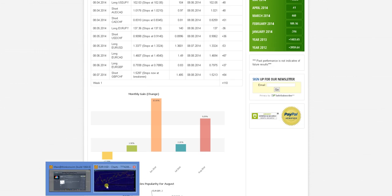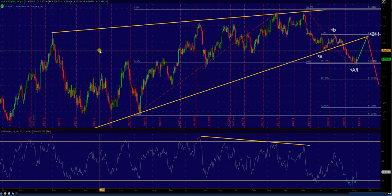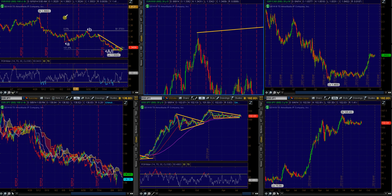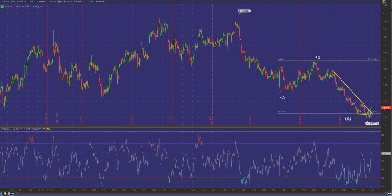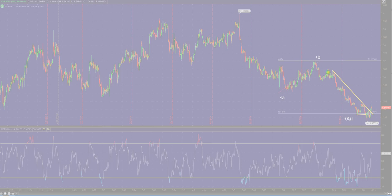But jumping right into next week, I want to place focus on the Euro dollar, because that's something that we're looking to get long near the open. On the forward chart of the Euro dollar, we can see an ABC, A to C of 161.8%. At the same time, you can also notice that there is a 4-hour trend line break price action wise. So, a big notice there on the Euro.